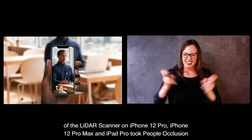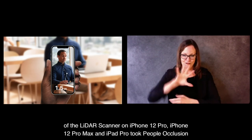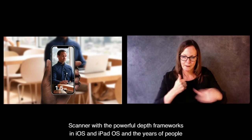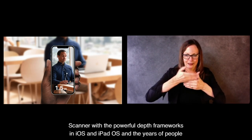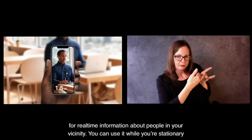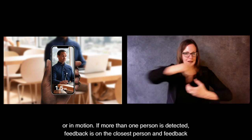The introduction of the LiDAR scanner on iPhone 12 Pro, iPhone 12 Pro Max, and iPad Pro took People Occlusion to the next level by increasing the accuracy. And when you combine the cutting-edge LiDAR scanner with the powerful depth frameworks in iOS and iPadOS and the years of people understanding developed with ARKit, we're able to power People Detection in Magnifier for real-time information about people in your vicinity. You can use it while you're stationary or in motion.